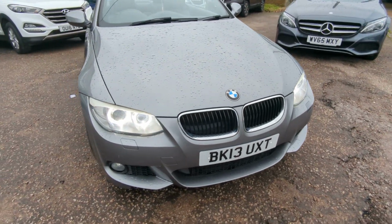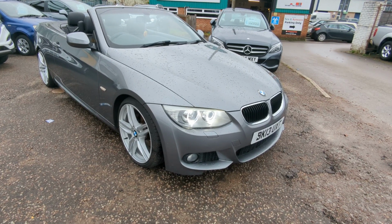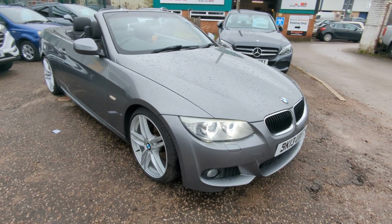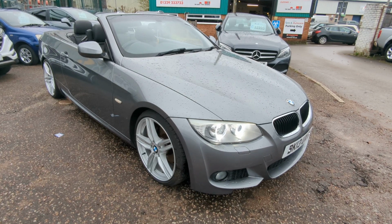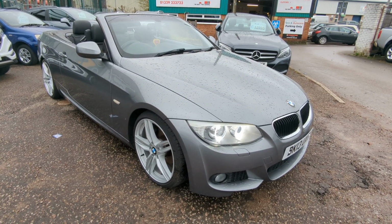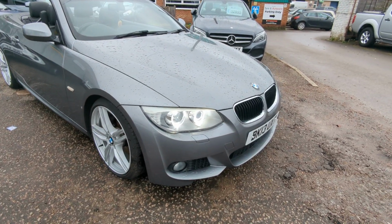Right, so here we are. Lovely car, really nice looking, eye-catching model. Great big wheels and all that, loads of extras which will be listed on the advert. I'll take you around and show you everything that I can see, because being a BMW, just about everything's an extra, so I might not be able to differentiate between the standard spec and what's been paid for when it was new. So I'll just go around and show you absolutely everything I can as thoroughly as possible, and then you can obviously make your own mind up.